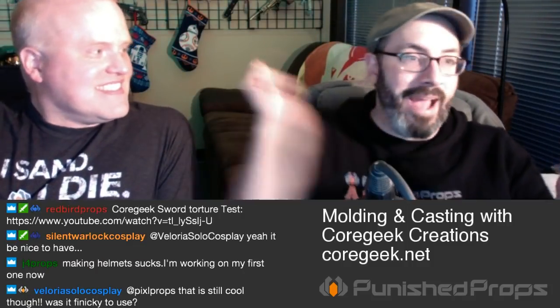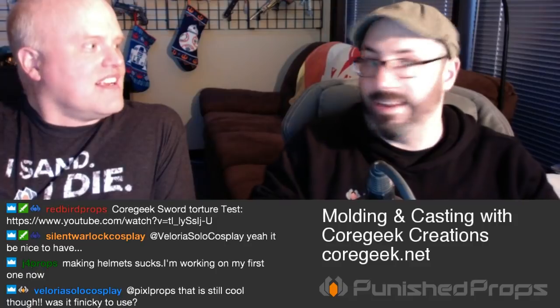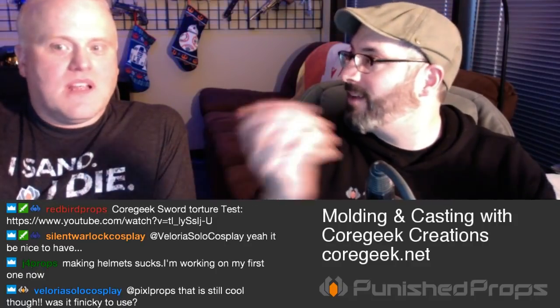I cast one without wire in it, and I took it and just smacked it as hard as I could against the desk. And it didn't break. I was like, why am I wasting my time with this stuff? And that's where it started for me too. The very first couple of test casts of the Wonder Woman sword when I first started building it, I just took a cast and started beating things with it.